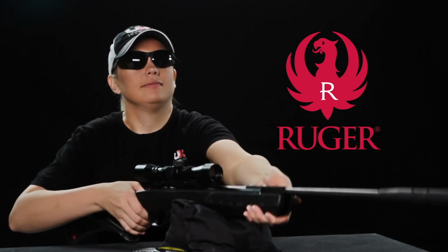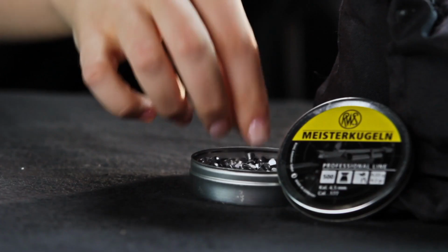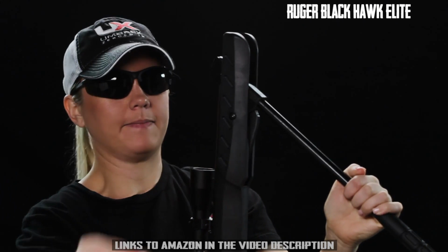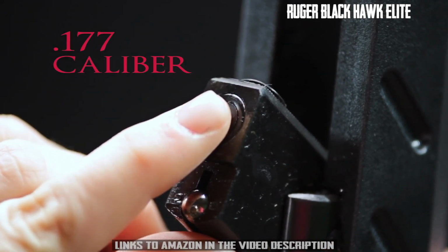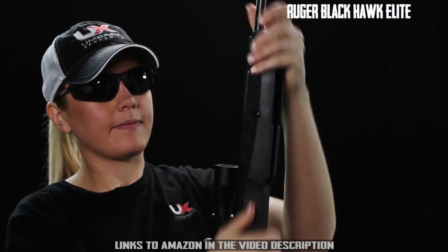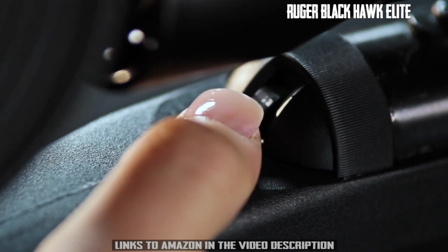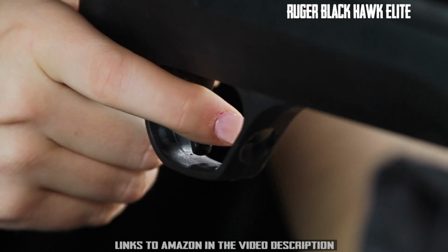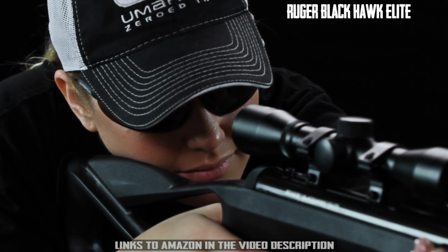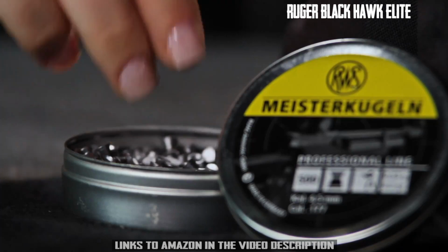If you're searching for an air rifle you can take out hunting or stay closer to home for some serious target shooting or fun plinking, then look no further. Get your hands on the Ruger Blackhawk Elite. The sleek blued receiver and weatherproof composite stock are packed with a light, smooth cocking mechanism, an ambidextrous auto safety, a 3.5-pound 2-stage adjustable trigger, will have you sending .177 caliber pellets downrange, one right after the other.